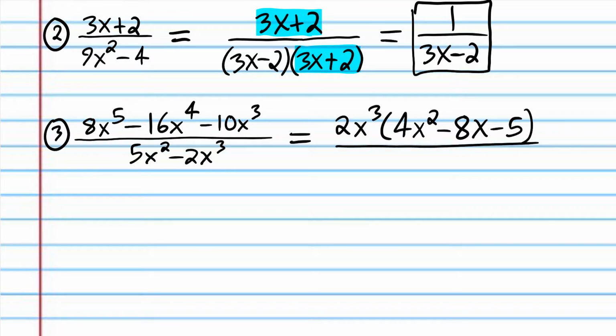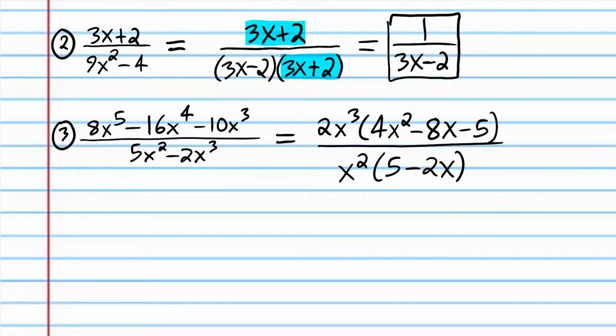So now we're going to divide, and we're going to do the same thing in the denominator. I don't think there's any factors common to 5 and 2, except 1, of course. But there are x's in both these, so we're going to pull out the smallest number of x's, which is x squared. And then we're going to be left with 5 minus 2x. So we took 2 x's out of here, so there's only 5 left. And then we took 2 x's out of here, so there's only 1 x left.